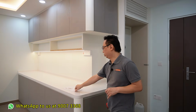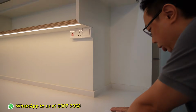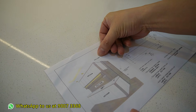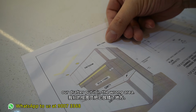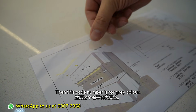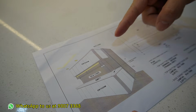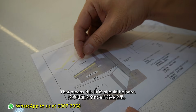So what happened? And what is the mistake? Let's take a look at our drawings. Okay, as we zoom into the drawing, the lamination is actually wrong. So this code number, our drafter put it at the wrong area. This code number is for white color. Then this code number is for gray color. So the drawing is correct, but the code was put wrongly. That means this 1109 should be here.